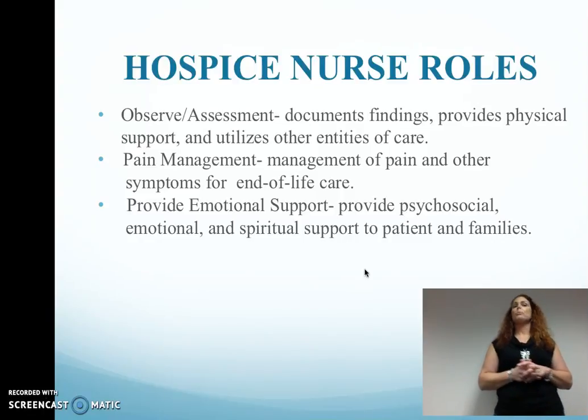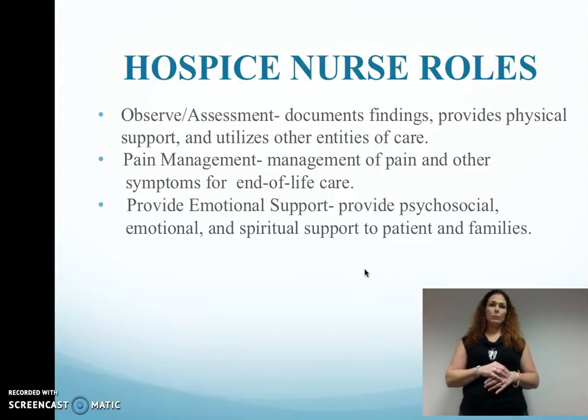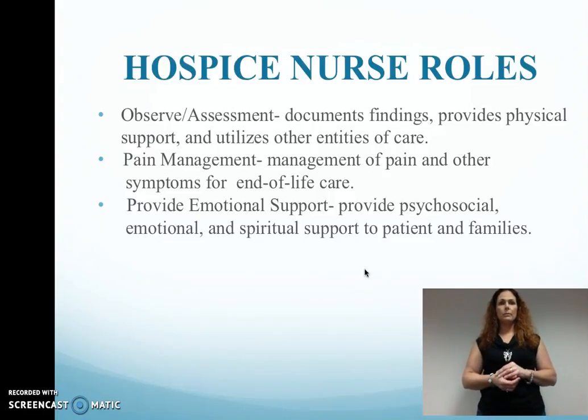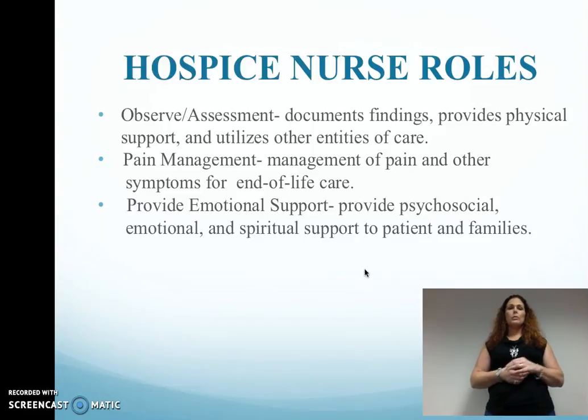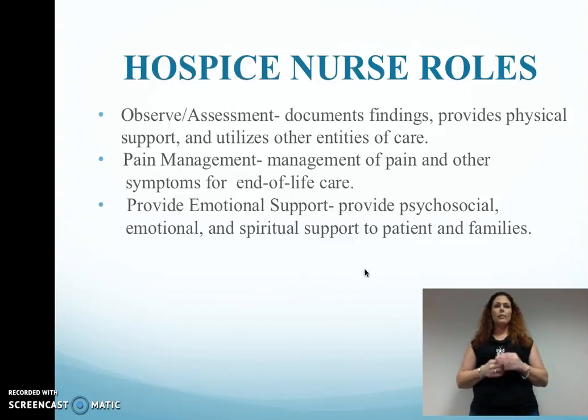Another crucial part of hospice nurse skills and roles is to provide pain and symptom management. This is important to get the patient through the end-of-life care and to deal with the stages of death and dying more easily and make a smoother transition. Providing emotional support, psychosocial and spiritual, is just as important. And again, all these skills are important with any nursing, but it becomes more of a specialty and fine-tuning your skills to provide the specialty care.